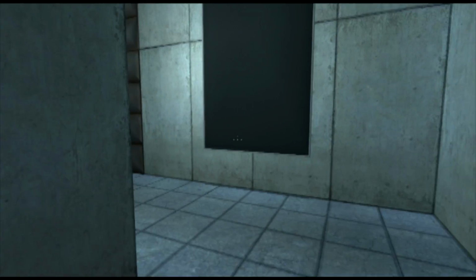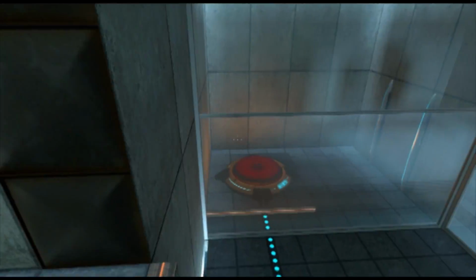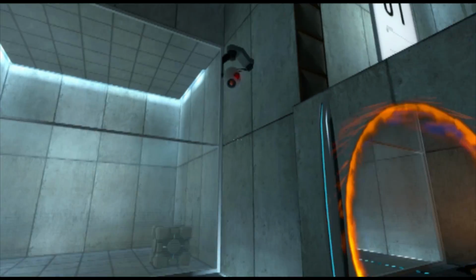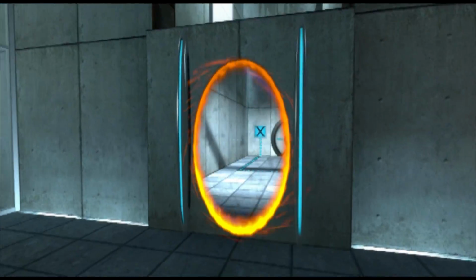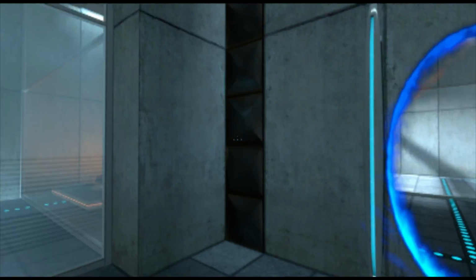That's a nice elevator. Oh, yeah. How do I get in here? Please place the weighted storage cube on the 1500 megawatt aperture science heavy duty super colliding super button. Okay, that sounds easy enough.